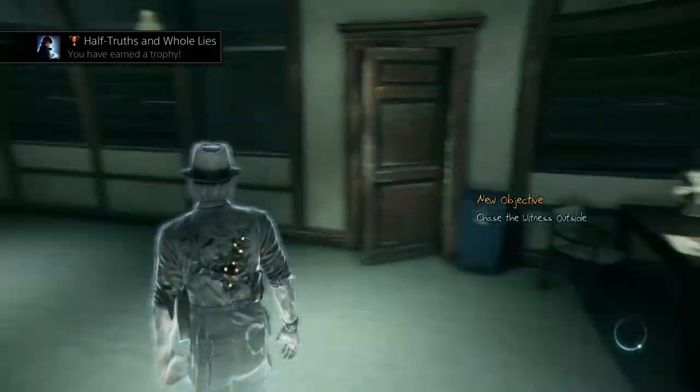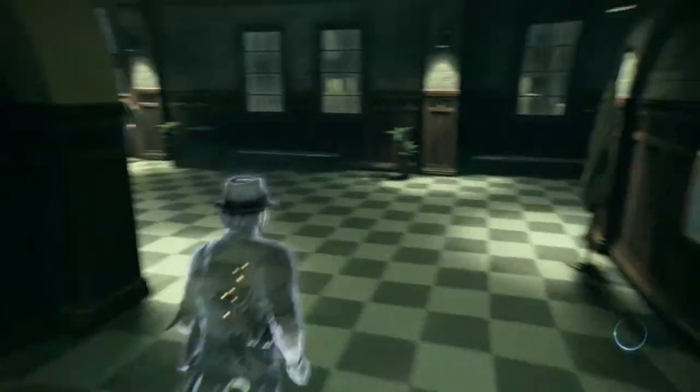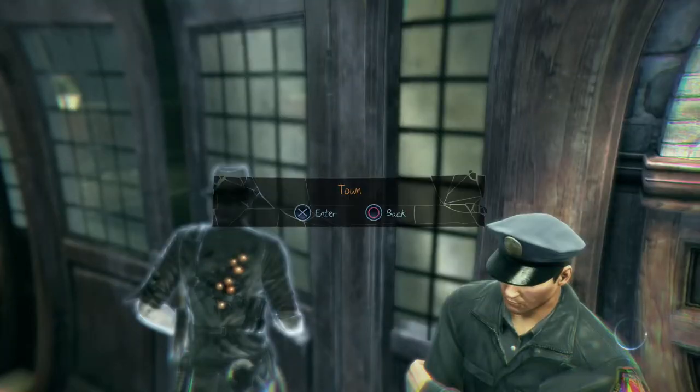Okay, so she's out now. So I've got to go chase her. I've got to go for the door. Where's the door? Here's the door. Yep.